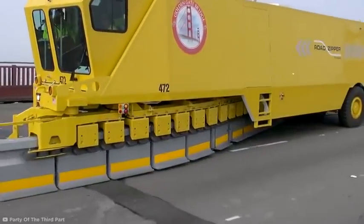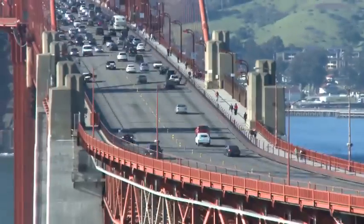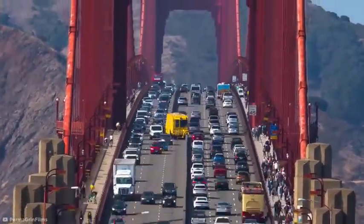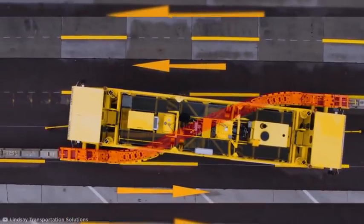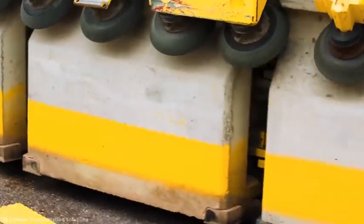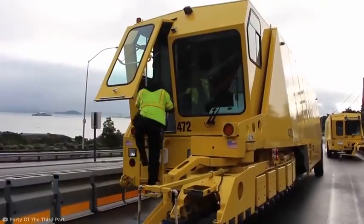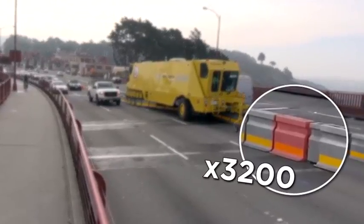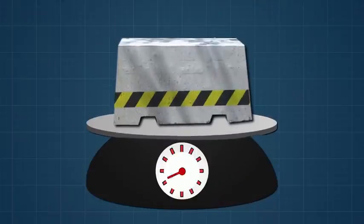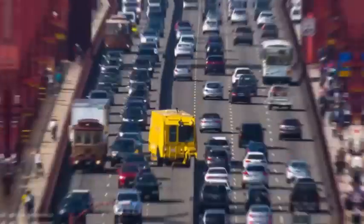It's designed to change the position of the concrete or steel lane dividers separating the 2 directions of traffic. Before rush hour, the Road Zipper will shift the barriers to give drivers an extra lane to help ease congestion in the busier direction. The vehicle uses an S-shaped inverted conveyor channel in its undercarriage, which is basically a high-powered roller system that lifts the barrier segments up and transfers them to a new position. It's an impressive task, considering there are 3,200 blocks making up the full movable barrier over the 1.7-mile-long bridge, with each segment weighing 1,500 pounds. Now that's what you call a heavy-duty zipper.